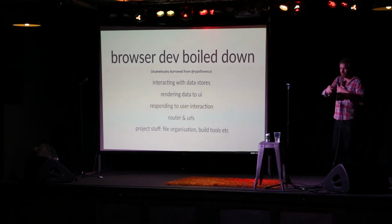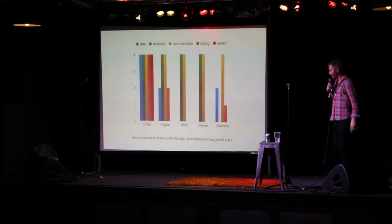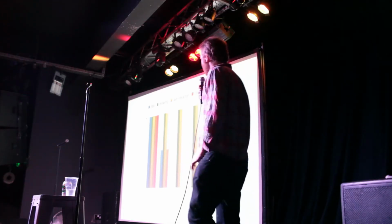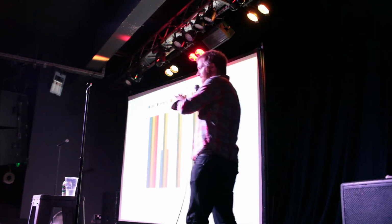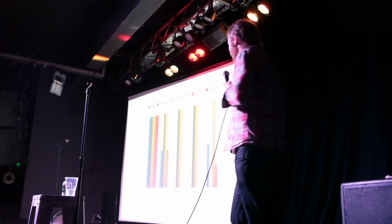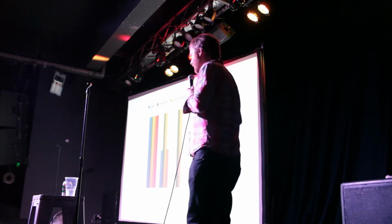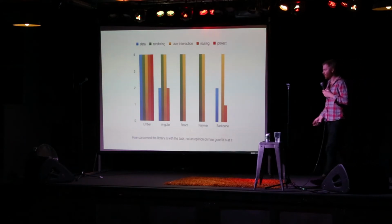So I found this chart from a guy called Ryan Florence who did a talk a while back about this. He used to be a pretty heavy contributor to Ember. He has since defected to React. But what he did, he took 5 of the main front-end frameworks, which if you do any JavaScript you've probably used one or more of, and put down not so much how good they are at these 5 things, but more how concerned they are. And I guess what I wanted to illustrate here was it's not whether one's better than the other, it's more about using the right tool for the job.